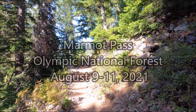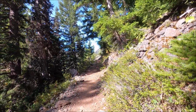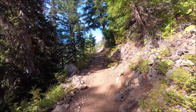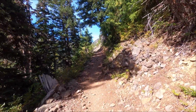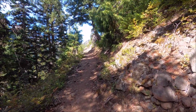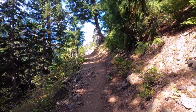Hello friends, we're in Olympic National Forest today and we're on an overnight hike on the Upper Big Quilcene Trail, which leads to the Marmot Pass area, and we camped overnight at Shelter Rock down in the forested area. Give you an idea what that was like last night.